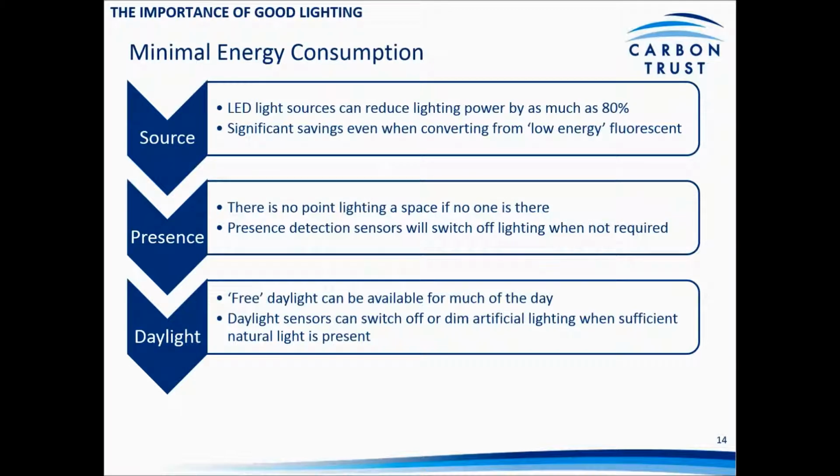And of course, the main reason for the presentation today is that we're emphasizing that good lighting should minimize your energy consumption. In particular, LED light sources can reduce the lighting power by as much as 80% when compared to incandescent sources. There's still significant savings when moving from fluorescent solutions, even from low energy compact fluorescent solutions.